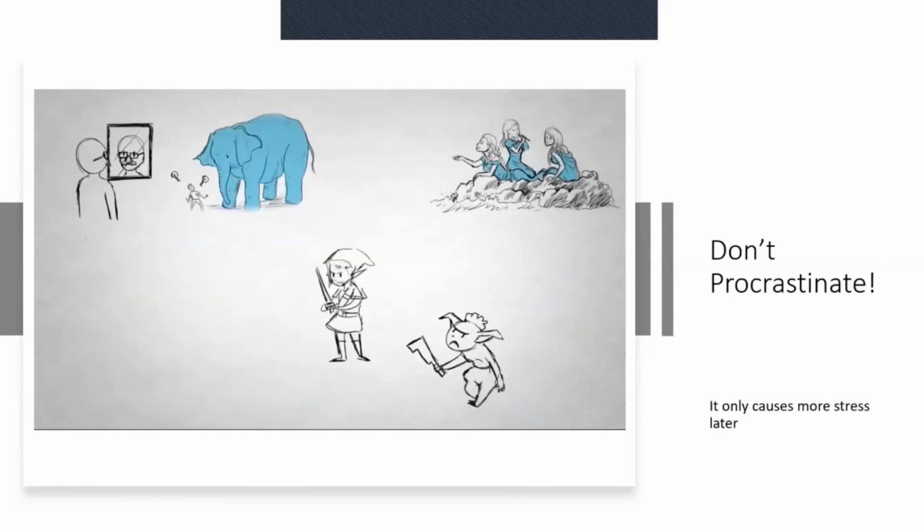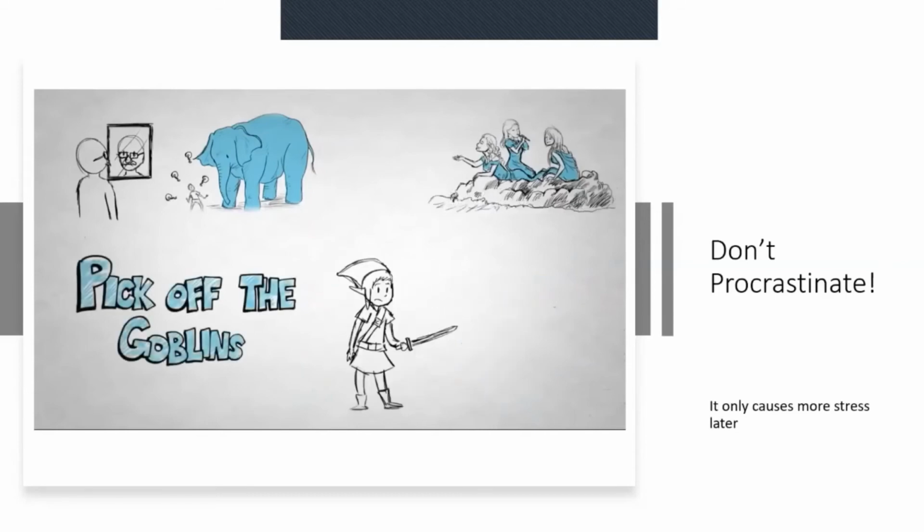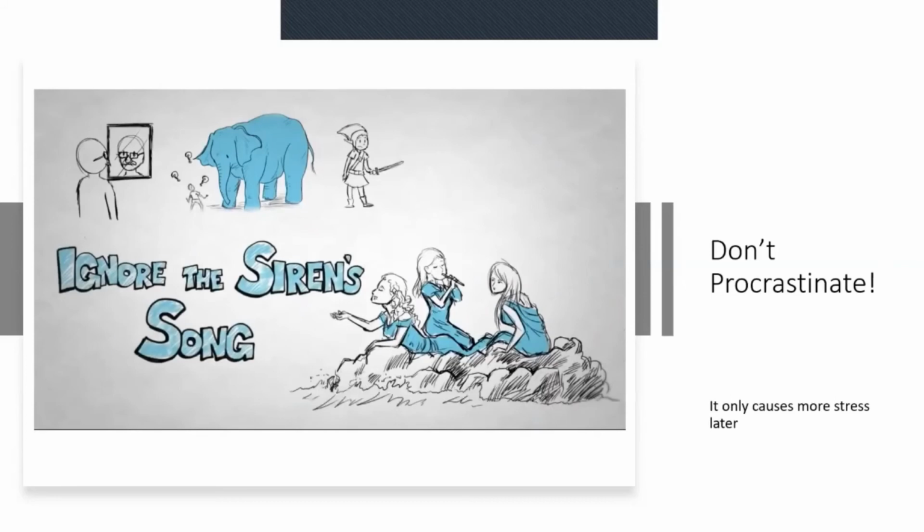Number 2, start with the most enjoyable part of the project. Go for those itsy-bitsy goblins. And number 3, avoid that siren song. Clear out those distractions so you can get the job done.